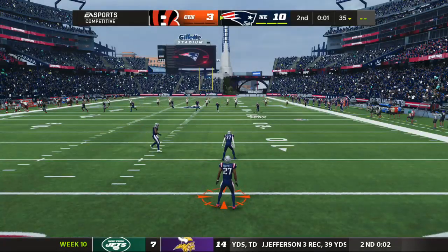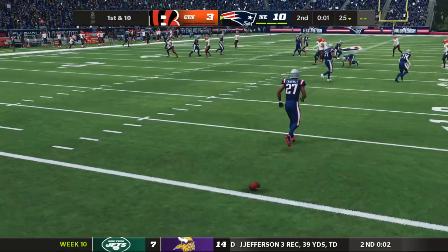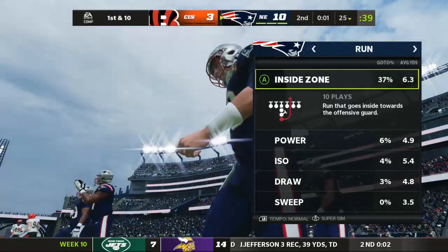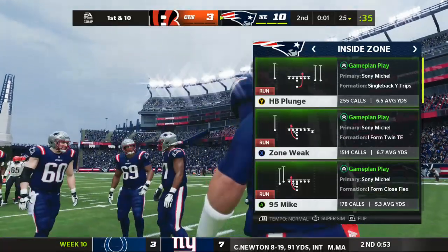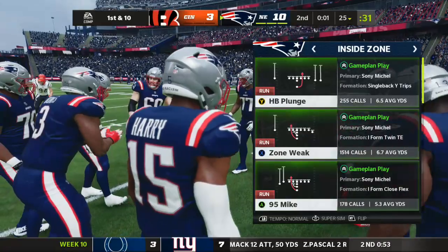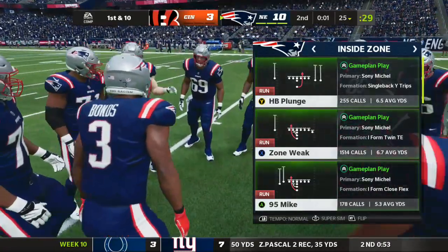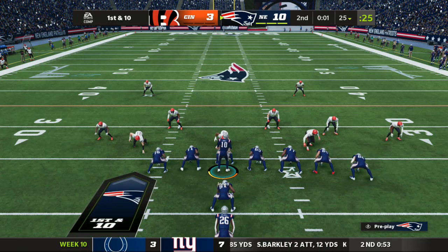1 second to go in the half as this one is away. And not wanting to risk anything here late in the half, he'll just take a knee and they'll bring the football out to the 25. New England with a first down as they begin the drive. 1 second, all that remains.